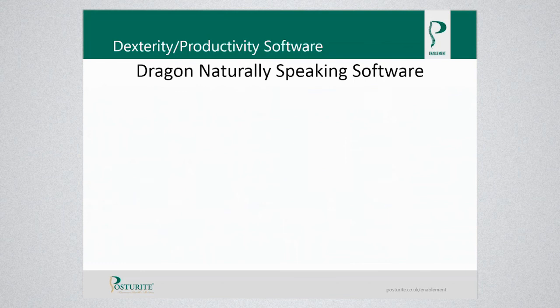Dragon itself originally was brought out as a productivity tool to help managers get rid of secretaries. It then sort of fell within the disability market, people with dyslexia, people with issues around dexterity. It's now come full circle, and we're finding more and more of this product is being put out for people wanting to improve their productivity. It's said you can talk something like 5 to 6 times quicker than you can ever type.